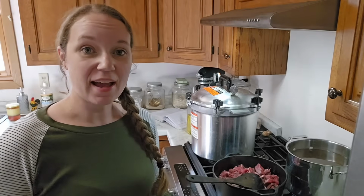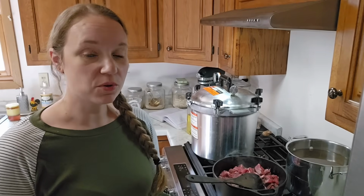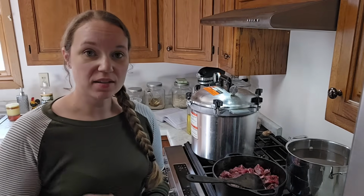To the stock pot, we're gonna add 4.5 teaspoons of salt, half a teaspoon of pepper, and about a teaspoon of dried thyme. That will make a 7-quart batch, and then we're gonna do that 2 times. We're gonna jar this up with a 1-inch headspace, same as the broth.